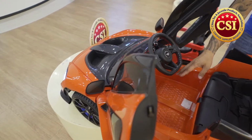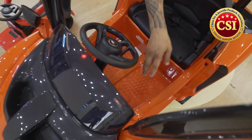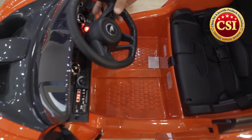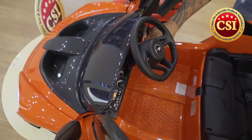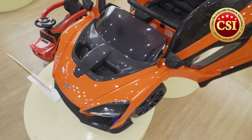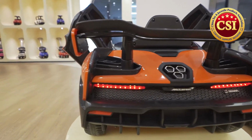And not only that, it has all these dials as well. It has a USB port over here for music. And let me just do this. There you go. You can change the music. It has all these nursery rhymes as well for younger kids, but it's not limited only to really younger kids. I mean, probably a 3-year-old can also ride on this car.